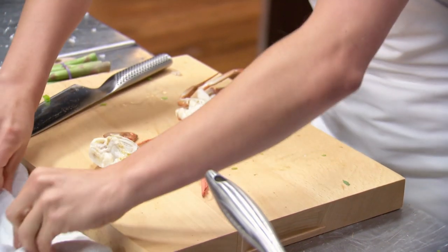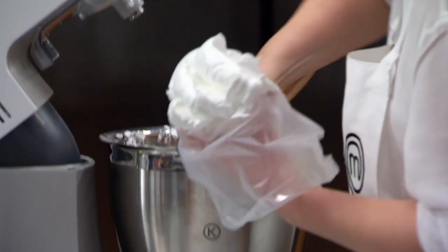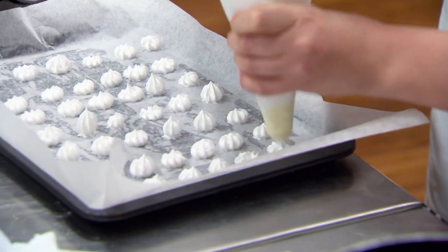In my head, I'm like, he's right. How am I going to do this? Oh, what does he do that for? I'm going to keep going, and while I'm preparing this dish, I'm going to think about something else I could possibly do. It's really important for me to be in the top five today because I need those judges to taste my food. I want them to see that I can cook, I can make something look and taste beautiful, and that's my goal today.